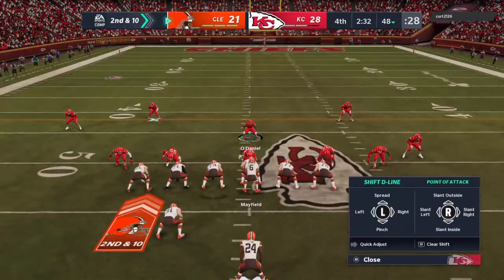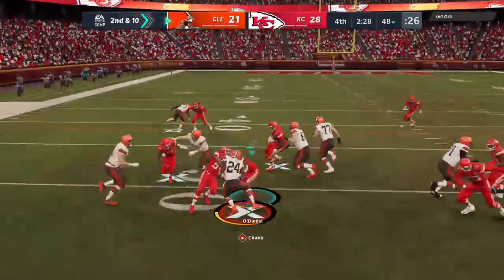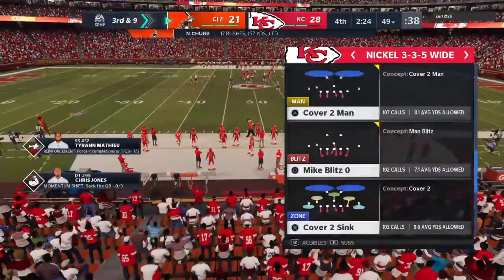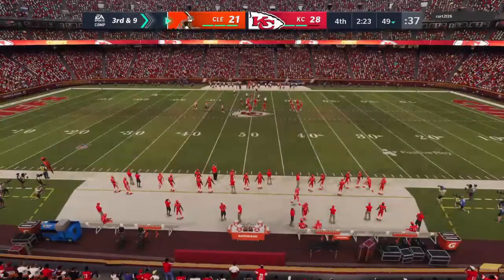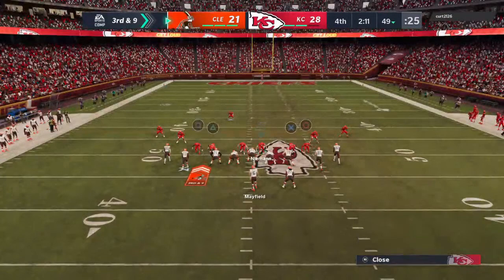So after the run for no gain, here's second and 10 at their 40. Chubb. And nowhere really to go there. He'll take this up just shy of midfield. I know that speed is the hallmark of today's NFL game, but the key to good rushing defense is still having your linebackers set the edge.